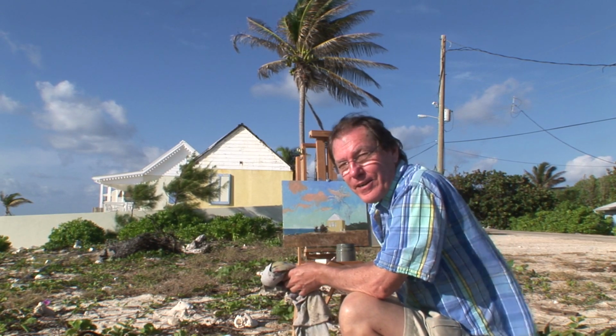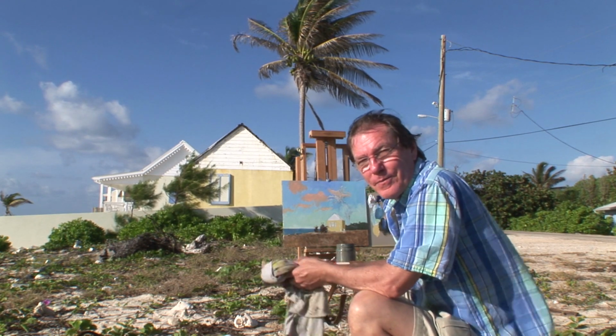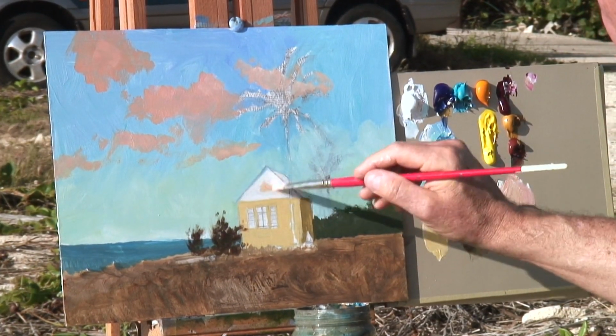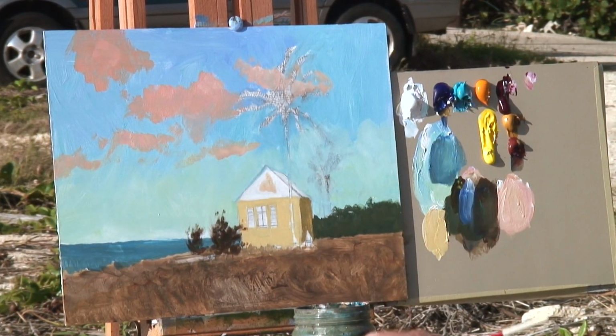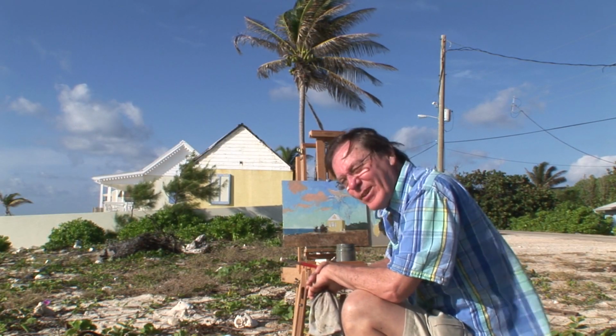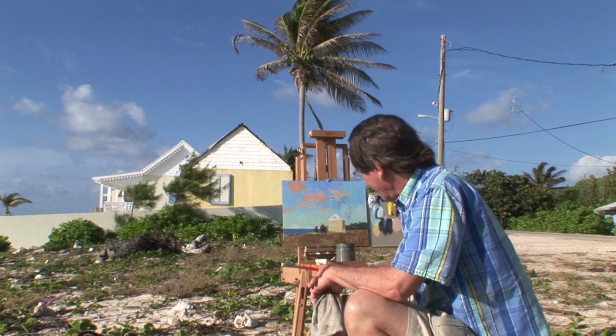Don't disregard the use of photography at all, even if you are a person that likes to paint outside, because it's just a valuable tool. I haven't done anything to this white peak of the roof yet, because I've actually been sitting here thinking, what color is it? It's obviously white, but it's not pure white.